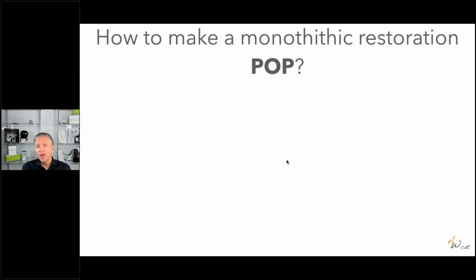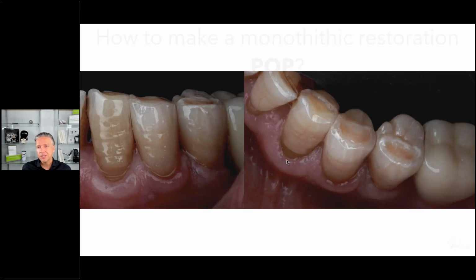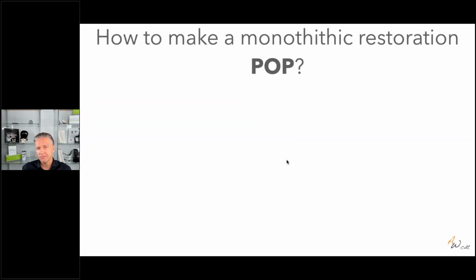And by the way, these are medium translucent ingots. That's what I use most of the time. I use GC Initial LiSi, and most of my restorations are MT, except the veneers. For those I usually utilize the enamel ingots, the HT. I very, very rarely use the higher opacity ingots, and I usually go to a different material.